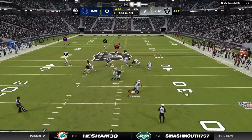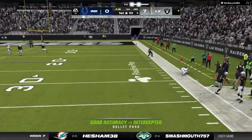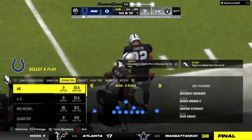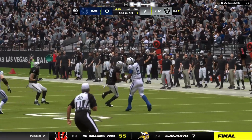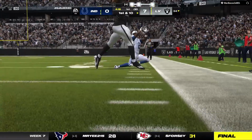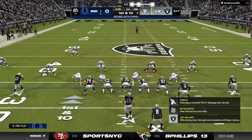Off play action. Richardson. They'll roll him out right. Oh, and his early struggles continue. Here's another one intercepted. Teron Jansen able to pick it. And the Raiders are going to get this back to their own 34-yard line. From the 34 now, here's 1st and 10.